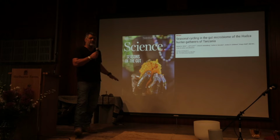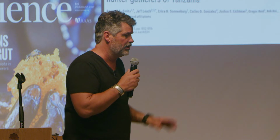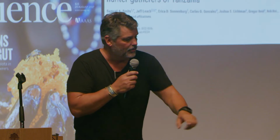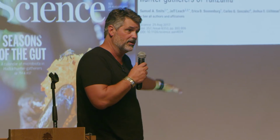So we were interested, did seasonality affect the microbiome of the Hadza? After about 4 years of collecting samples, we collect in dry season, wet season, multiple times, and then we have to do a complete cycle. Turns out the Hadza microbiome changes throughout the year, whereas the microbiome in this room, of every individual in this room, pretty much stays the same.